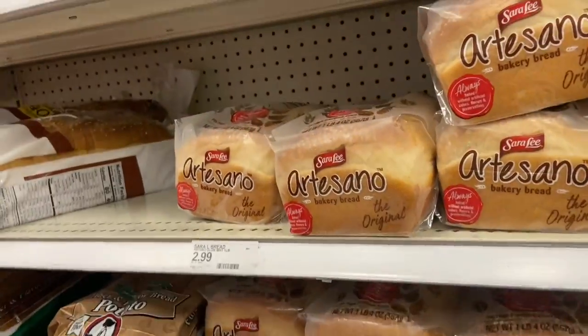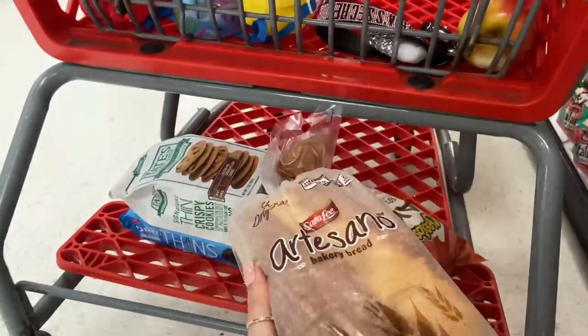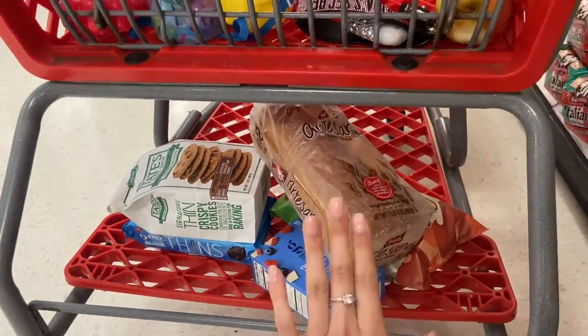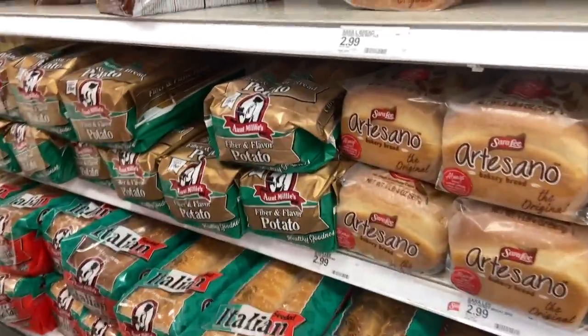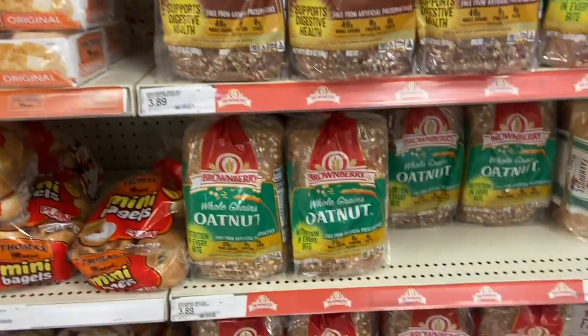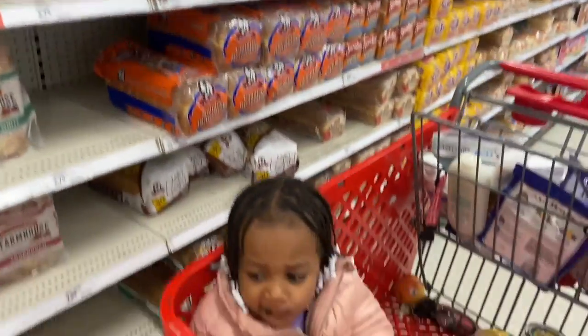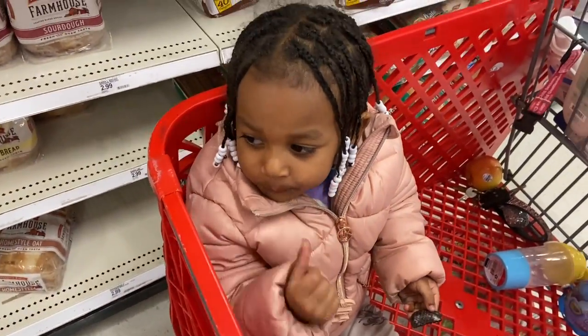We need some more bread, so I'm gonna try this bread out to see if it's good, because everybody keeps talking about this damn bread, and I don't know what the hype is, but I'm gonna pick it up to try it out. Usually I get the oat nut bread or the health nut one. Those ones are really good. I like those, but I'm gonna give the other one a try. Are your cookies good?